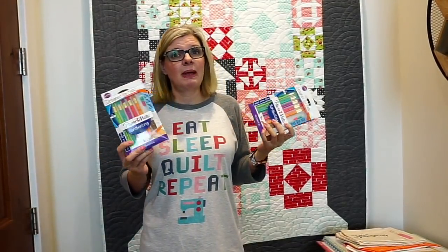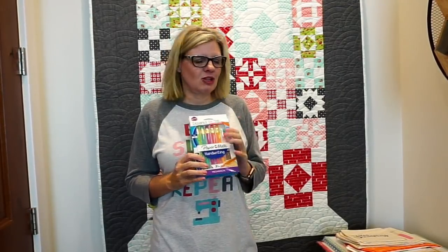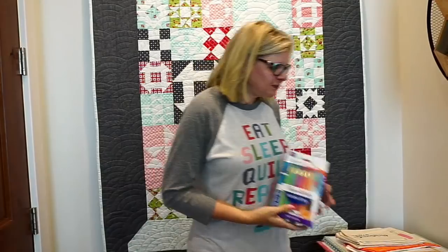But they're just Papermate 1.3. I tried to buy some on Amazon and they sent me black pens, so I got the wrong thing. So we had to run to Target, and they don't have the exact same ones, but they're similar enough. So there's that.